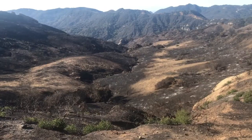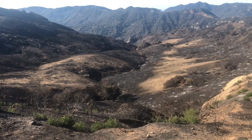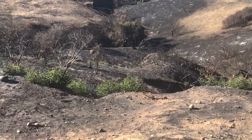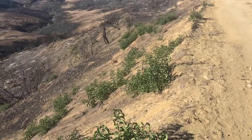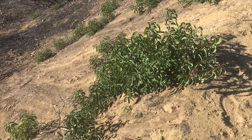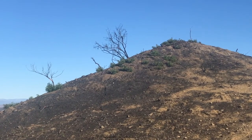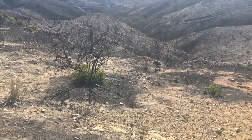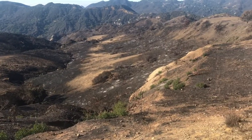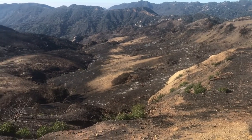Most of the plants here will not start regrowing until we get rain this coming winter. However, you do notice that some bushes, like the Laurel Sumac that is right in front of me, are already starting to grow. These plants and a few others that you can see growing in the distance are specialized for growing really quickly right after a fire. So they come back really quickly, and we haven't even had any rain. So these plants are sprouting without new precipitation. So some plants do come back really quickly. Pretty much all start growing once there is rain after a fire.